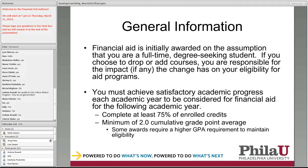So what we're looking for at Philadelphia University is that the students complete at least 75% of their enrolled credits, and they also have to maintain a 2.0 cumulative grade point average. That's for the overall academic progress. Some specific awards may require a higher GPA, and if that is true, it would be specified in the communication that we sent to you telling you that. But we will look at the academic progress every semester, and we will let the student know if they are not achieving that mark.